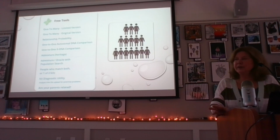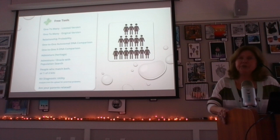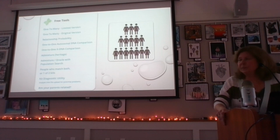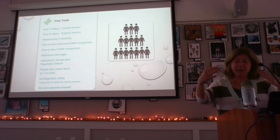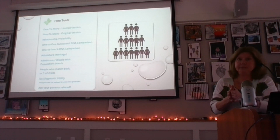Admixtures, your heritage or your ethnicity. You can run that on GEDmatch. There's a couple different ways to do that. One of my favorite tools is the people who match both of one or two kits. So if I'm on GEDmatch and I have, let's say, my paternal uncle, and I do the people who match both of us, I want to see which of my matches also match my paternal uncle. So I get a whole list of matches.